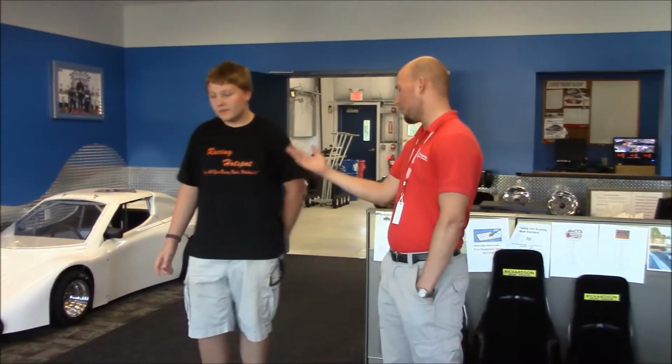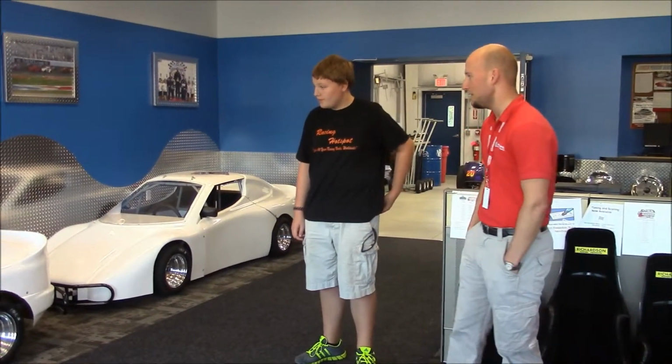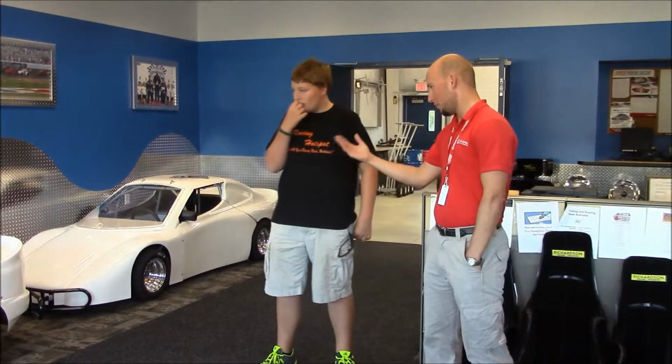Now, if my little sister would probably start in the Bandoleros, how much would it be? The base price for today's current price for a Bandolero is $5,995. So just about $6 grand. All right. And that's race ready. Yeah, I actually have two of them right here. Those are the basic models. Those are race ready. You have that fiberglass body, white, obviously white.